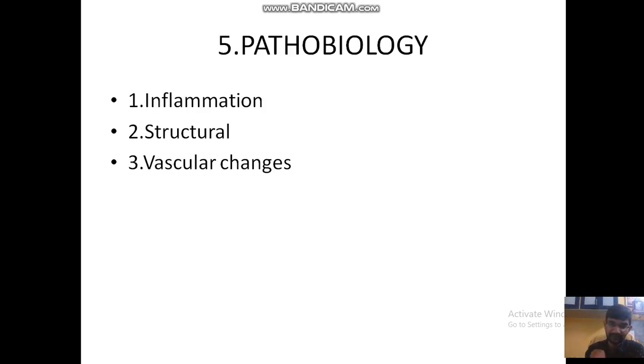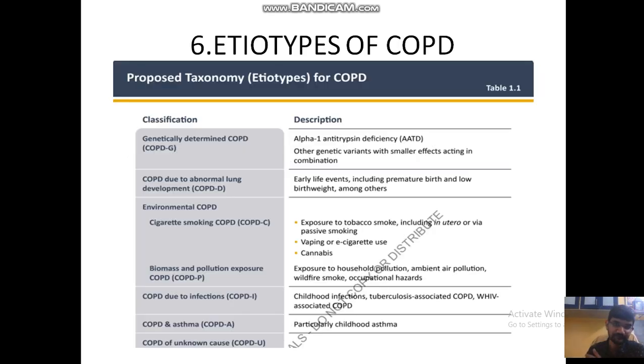The fifth major change is pathobiology. They had introduced this in GOLD 22, that is pathobiology. It is mainly the inflammation, because there is a balance between the inflammation and anti-inflammatory things. Structural changes because of the COPD, which could be because of small airway damage or peribronchial fibrosis. The vascular changes: a small number of COPD patients can have vascular changes which can lead to pulmonary hypertension.